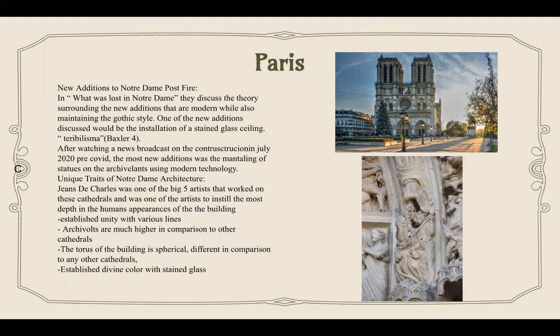I think that a modern ceiling of glass, like a mosaic, would be an amazing addition to the cathedral that would really bring out the light that they so characterize. Because imagine being able to look up and see all this colorful light just coming down onto you. I think that would be amazing.